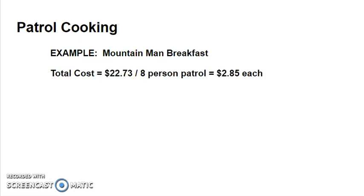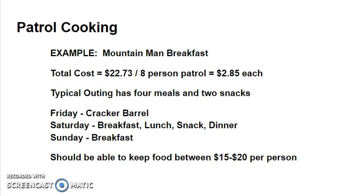And so the total cost for this meal was $22.73. And I decided to divide that by 8 persons in the patrol. It comes out to about $2.85 per person. So this is a really reasonably priced breakfast when you're thinking about the amounts of food that each person is going to need to eat and the amount of money that you're going to pay for the entire weekend of camping, how much you're going to charge total per person.